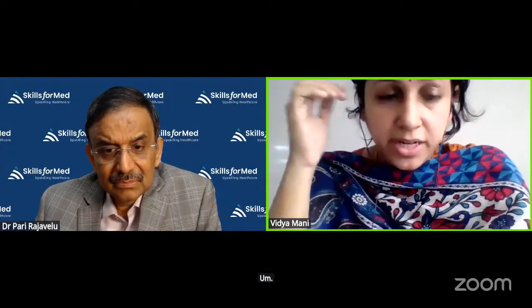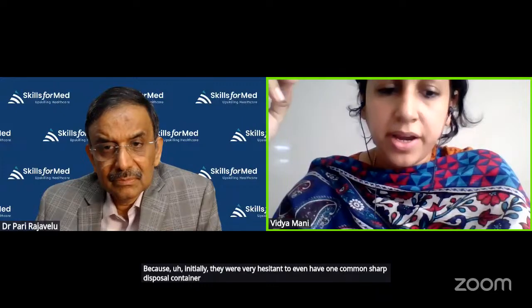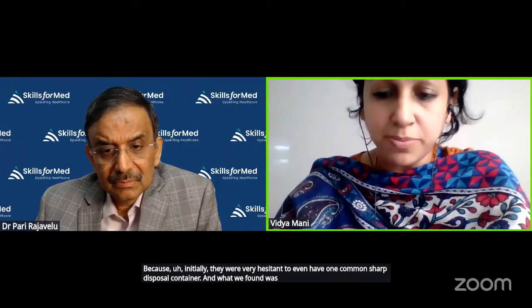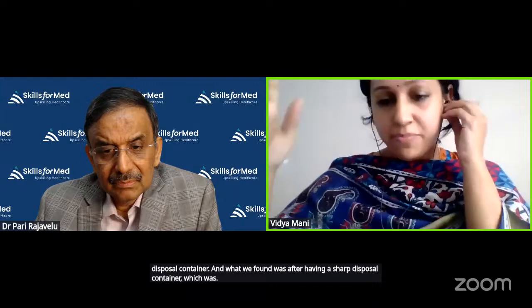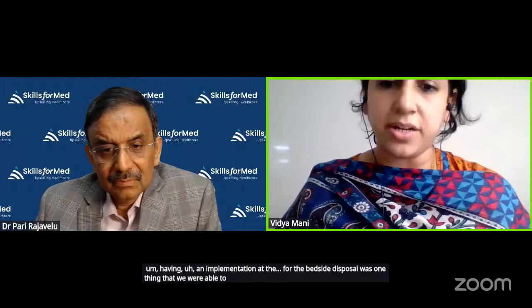The best practice that we did in one of the organizations where I had earlier worked was having bedside sharps disposal. That was the first initiative, in fact, because initially they were very hesitant to even have one common sharp disposal container. What we found was, after having a sharp disposal container, which was required mandatorily by the law, implementing bedside disposal was one thing that we were able to get done well. So that I would say is important. Okay, thank you, ma'am.